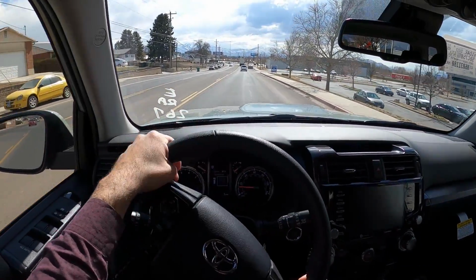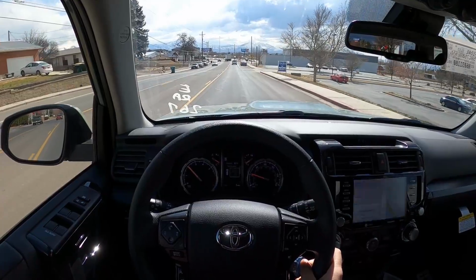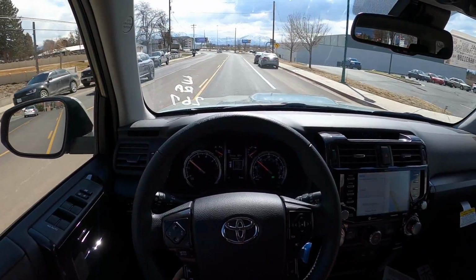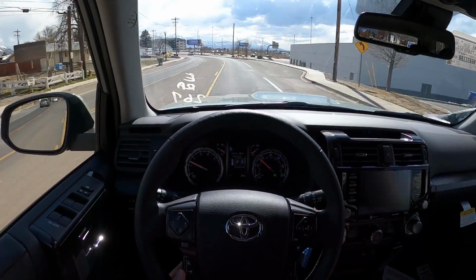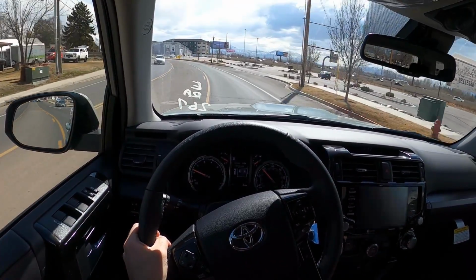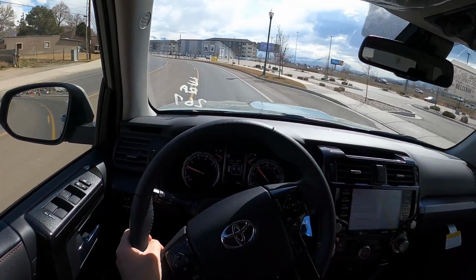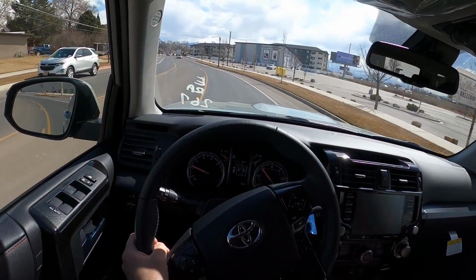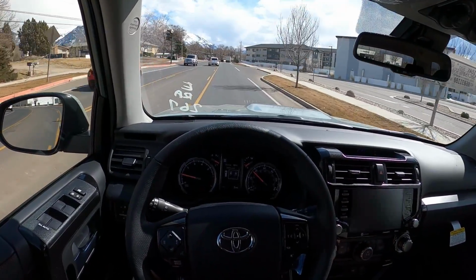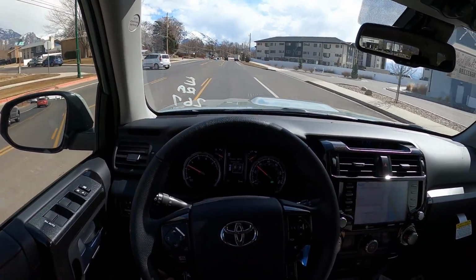First off, setting off, just like other 4Runners, super smooth from a ride quality perspective. And that's one of the big benefits of Toyota's larger SUVs, is they're just smooth and comfortable. You've got that big substantial feel. And when you go over bumps, you don't really feel it. It's just like boom, and just takes it.